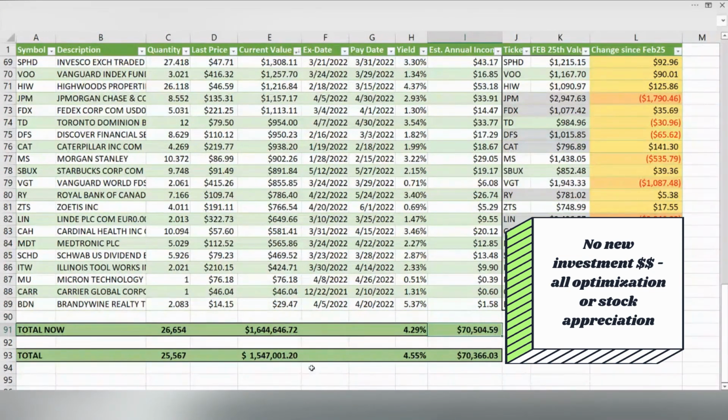Now, if you've been following me for a while, you know that I don't put too much stock in the total value of a portfolio because, quite frankly, that goes up and down every single day, every month. It's really the dividend income that I'm most concerned about. That is what's going to cover my bills. So, there you have it.